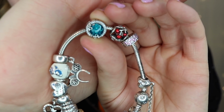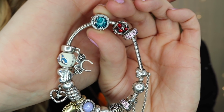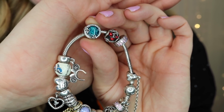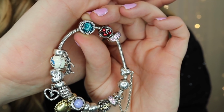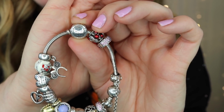Here is the Madame Leota charm, the one that I'm holding between my pointer finger and thumb. And it's got really pretty crystal detail around the edge and this pretty filigree that kind of holds the charm in place. And as you can see, she's kind of teal, and there's an orb around her. And then on the back side of this charm, it says the Haunted Mansion. I'm not sure if it's gonna pick up.